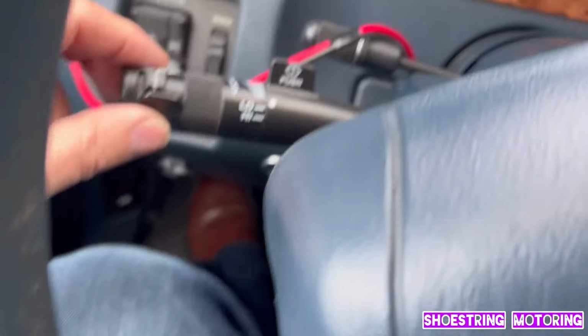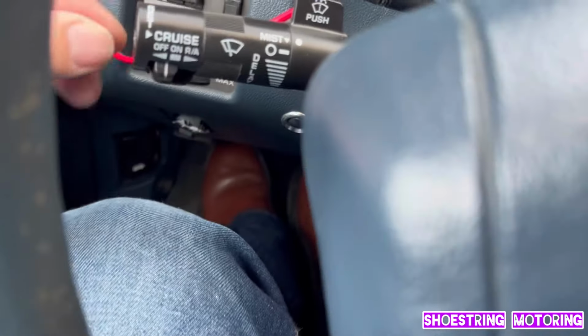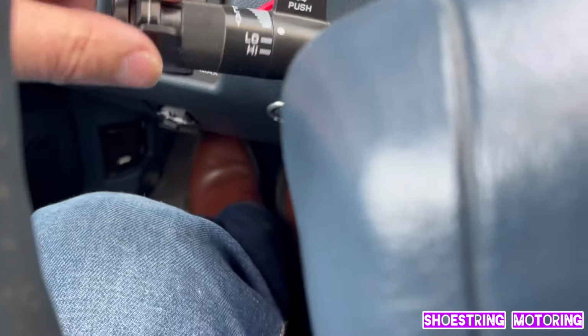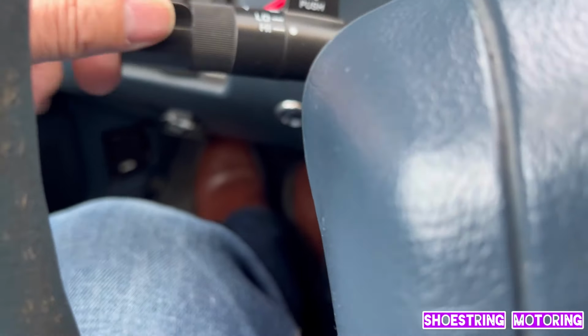Right, I got home in my Caprice, and except for a couple of issues I knew about already, which was basically this switch is supposed to be multifunction. It does cruise control and all the wipers. It only works for indicators. It doesn't work for the rest. It's all loose, as you can see.